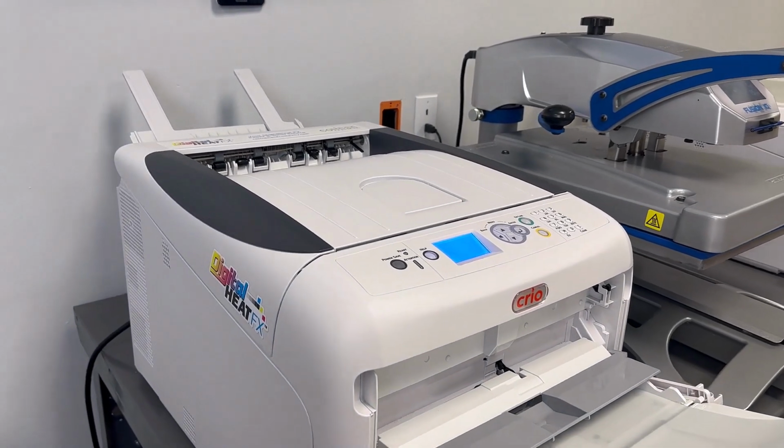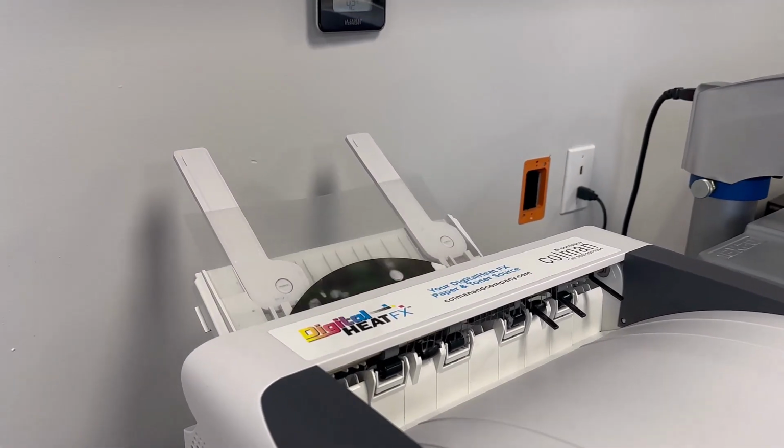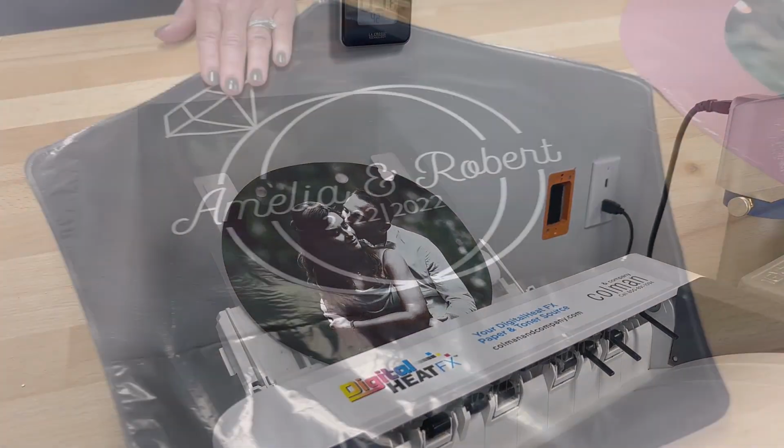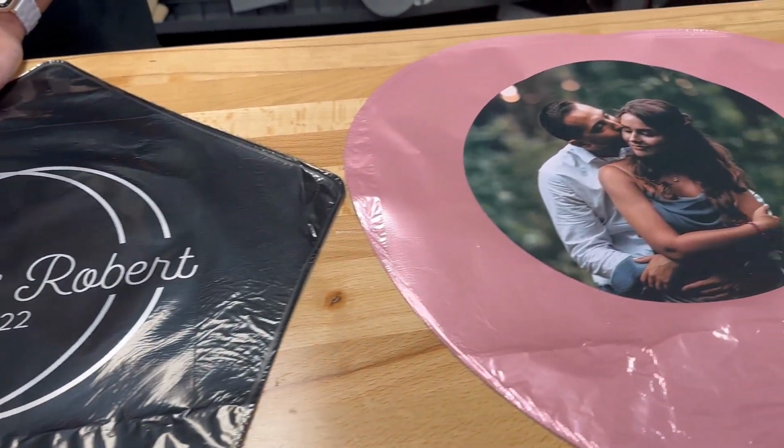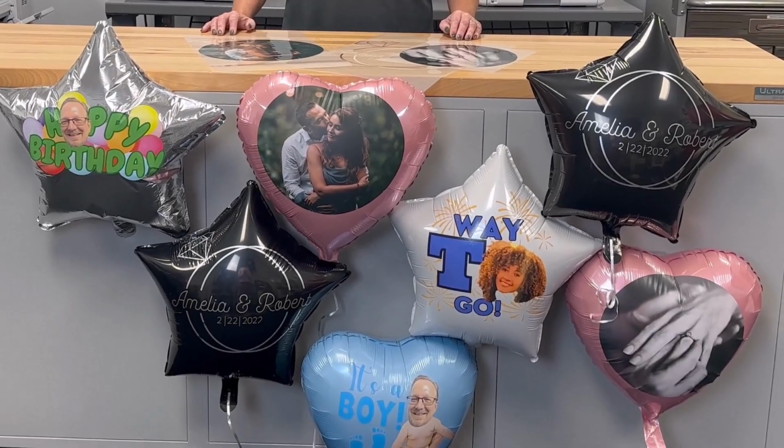Customization. Unlock a new realm of creativity with seamless customization options with white elements, such as logos, text, and graphics. Create unique and eye-catching prints tailored to various applications, leaving a lasting impression on customers.